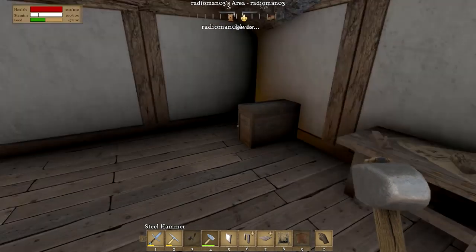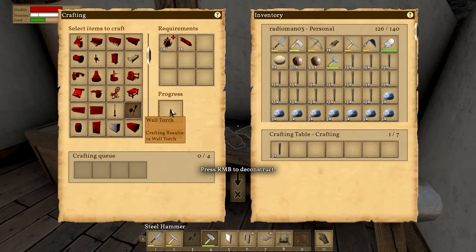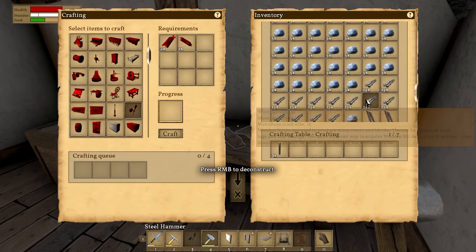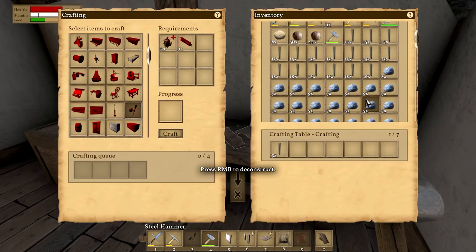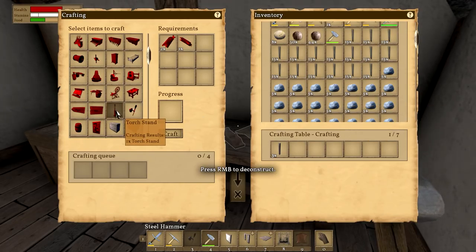So, do I have any more torches on me? Can I make any more torches? Do I have any metal parts? I think we might have used them all for the tanning racks out there. Yeah, it looks like I did. So, I don't have any of those. And I need metal parts for this guy, too. Yeah, and that guy.